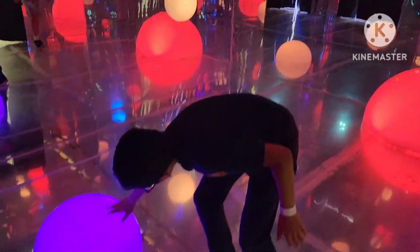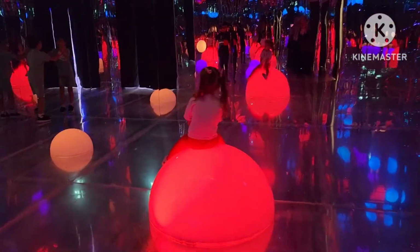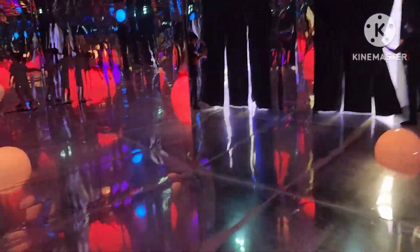This section is meant to replicate some kind of ancient planet with some very unusual spots sticking out of the floor with different colors and infinity mirrors.